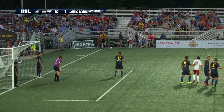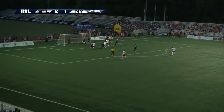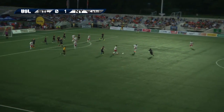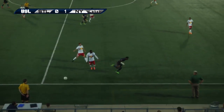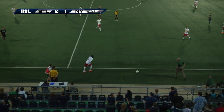Corner kick coming up for New York. Just 2 minutes into play here in the second half. Out swinging, top of the 6-yard box, knocked down. Anthony Wallace trying to keep it in for New York, and it's knocked away. Hardware coming out of the back for St. Louis. Right across the half line, and it's out over the sideline, near side. It'll be a throw-in for St. Louis.